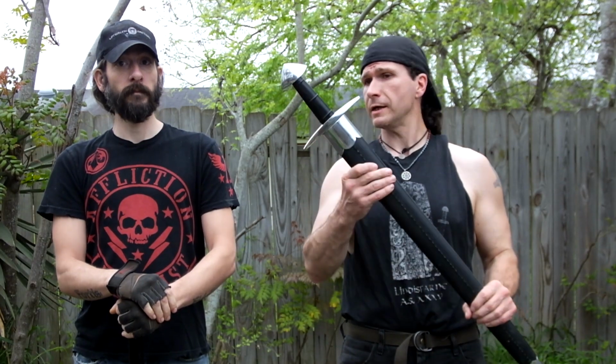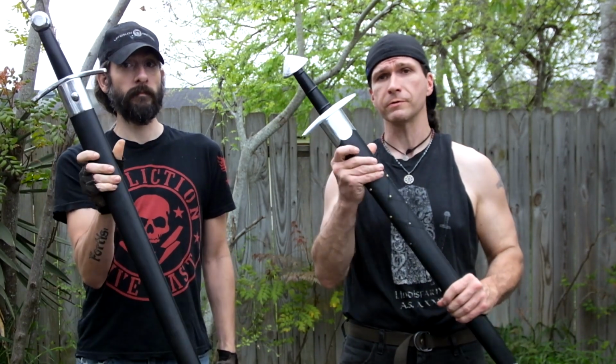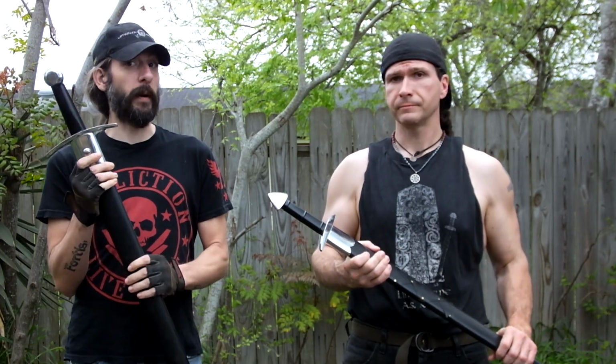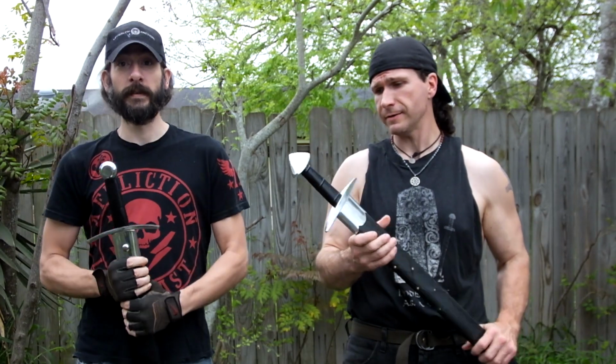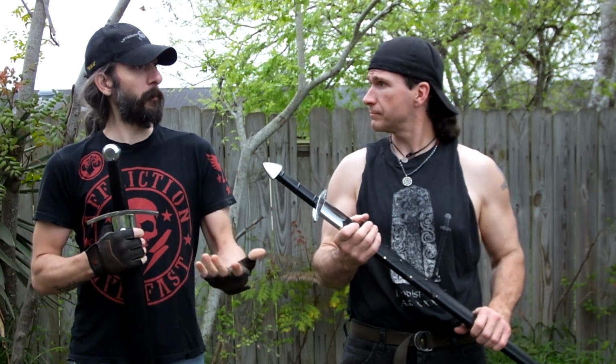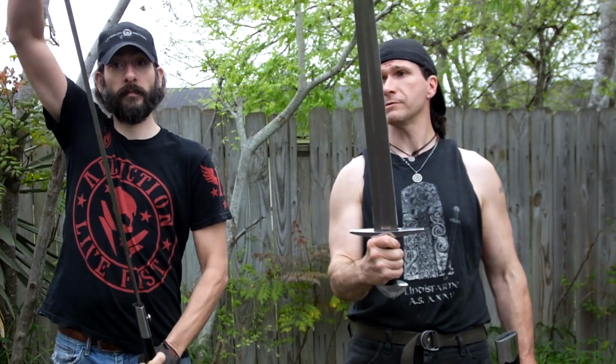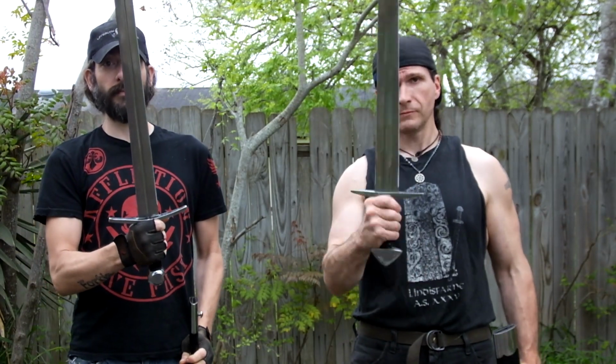Today, at the suggestion of our viewers, they wanted a match-off between these two swords. We had questions like, which sword do you think is better? I think it's really a situational thing, but we're going to test them out. We'll put them through the rigors and see which one we think is the better of the two swords, based on how they perform in individual tests. We wanted to do different types of cutting in different mediums and see how it goes. So let's get started.